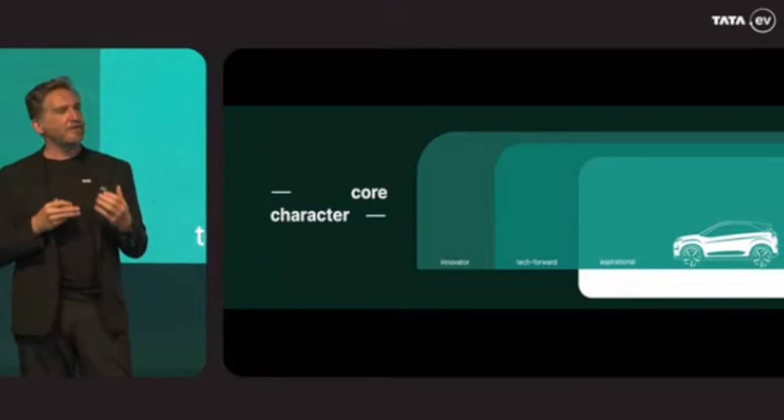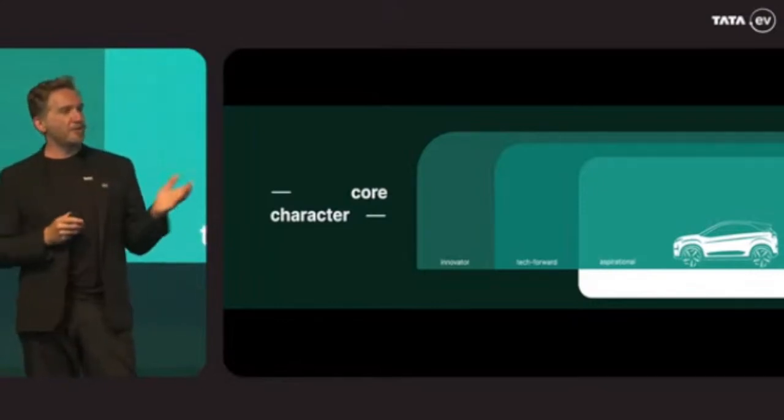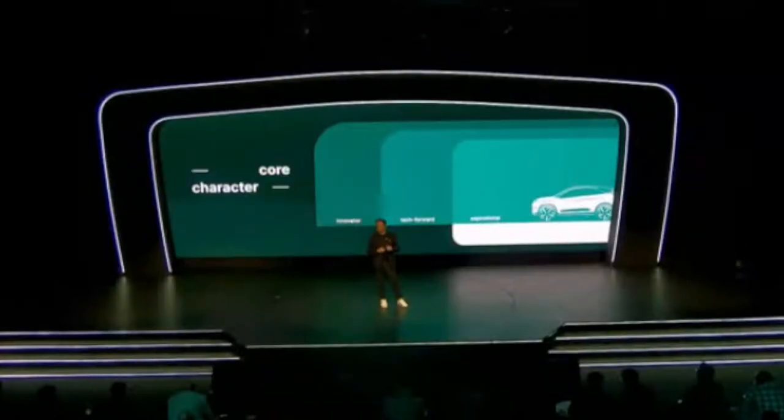The Nexon has a very unique place in the Indian market. With the original concept, it is an innovator. When we introduced it, it was a white space product. We had obviously previewed it with the original concept. And at the same time, right from the beginning of production, it has been seen as a leader in this 4-meter SUV space.